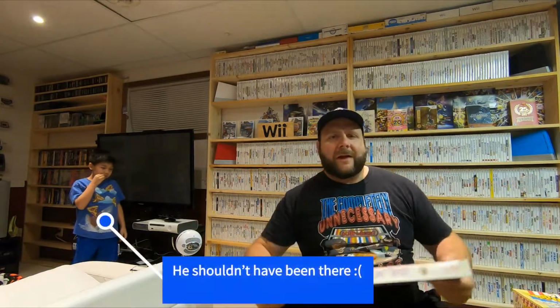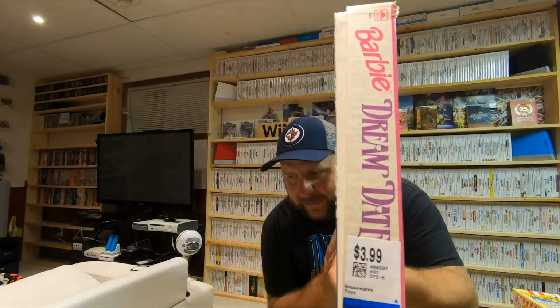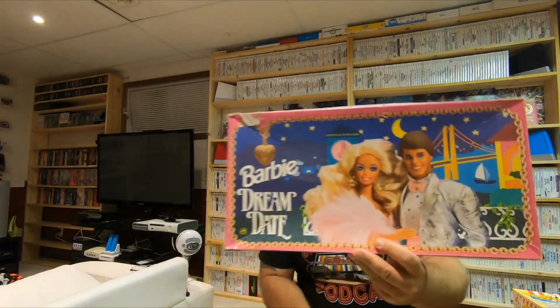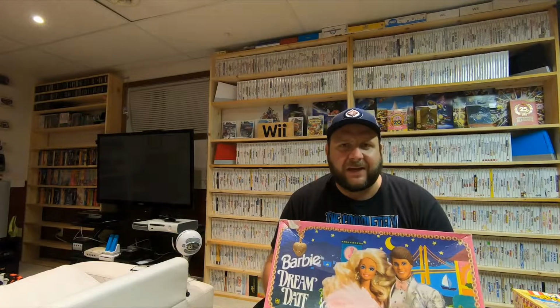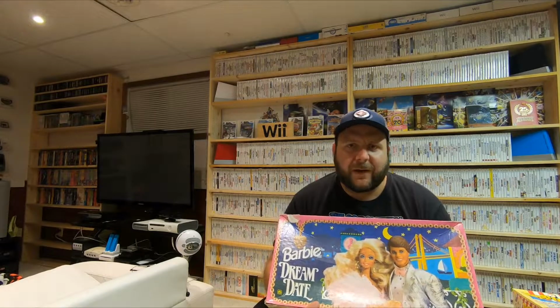The other one I found at the Value Village was this one. The price on this one being $3.99. And this is Barbie Dream Date. It's complete. Not a game that I probably will play a lot, but I do enjoy collecting the sort of vintage 80s board games of all types of pop culture, and Barbie was a big type of pop culture game.